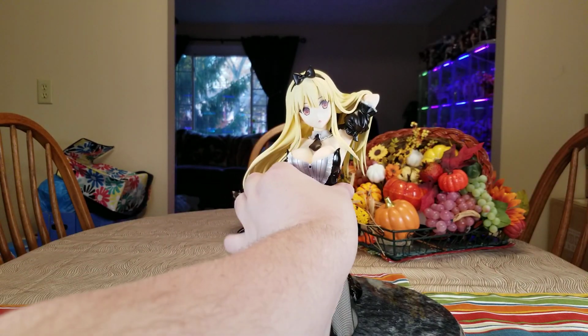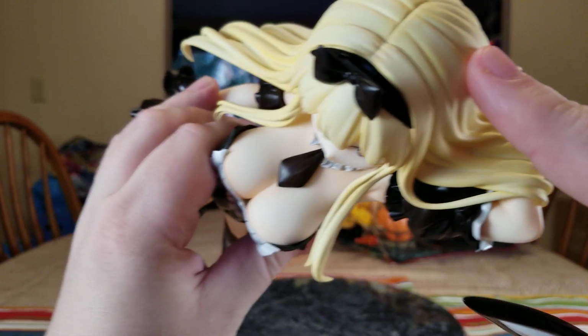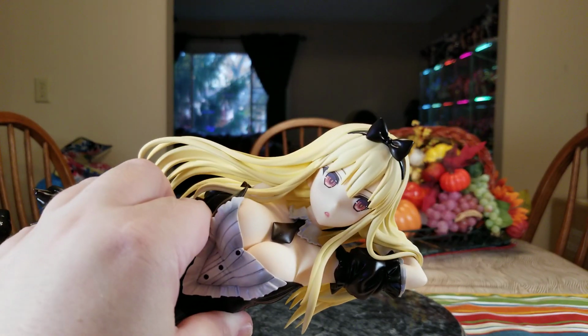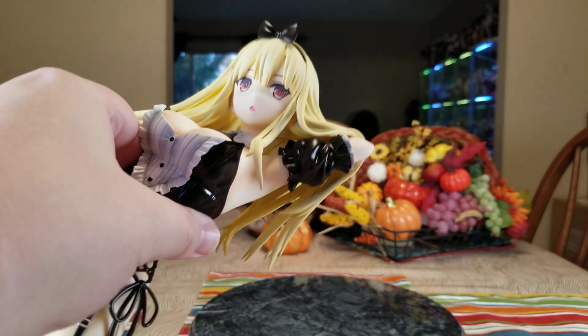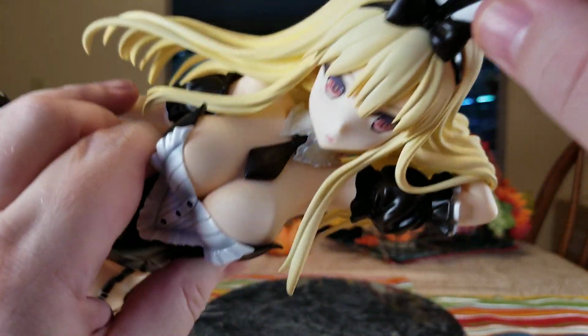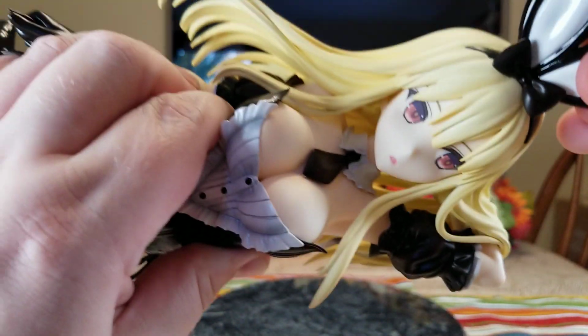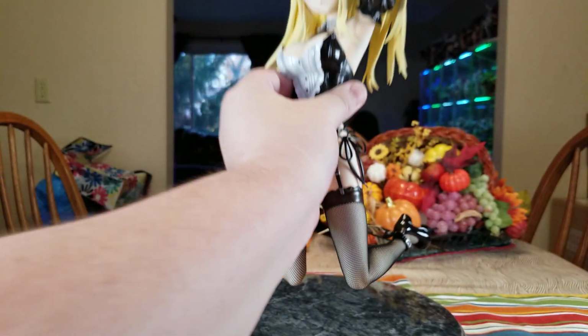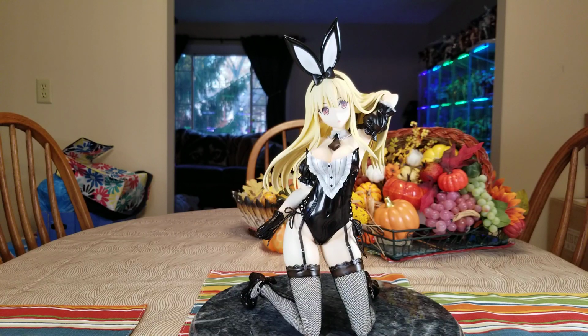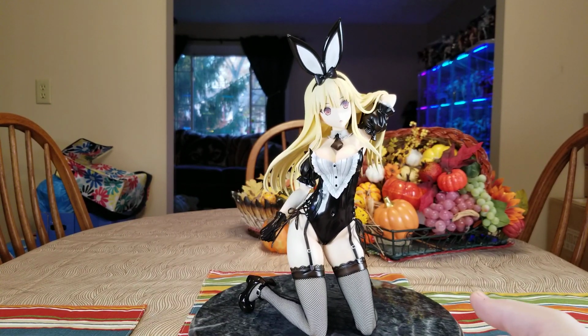And then there's a hole behind her ribbon. So you don't even need to put bunny ears on her. It wouldn't be visible unless you're really looking for it. But my figure's completely assembled, so we'll put the bunny ears on. And there's Eureka assembled. We'll do a spin around.